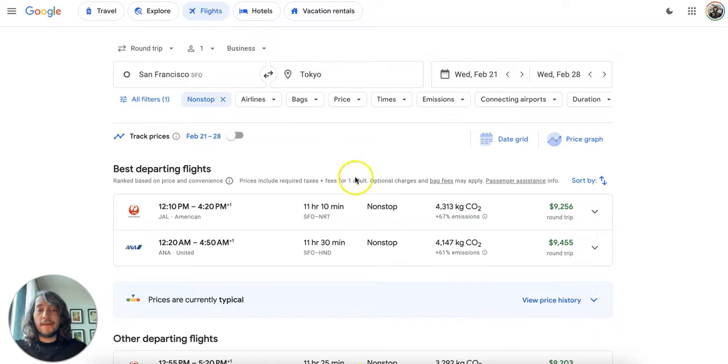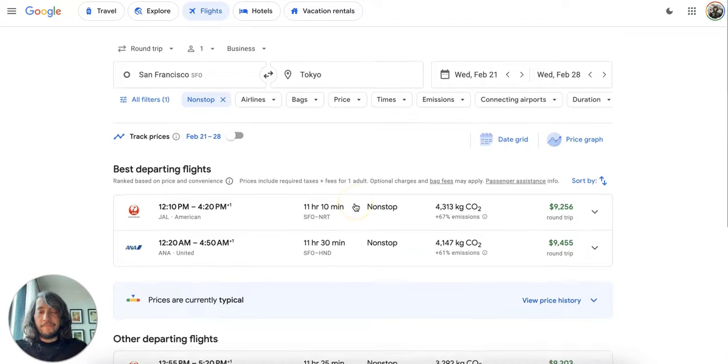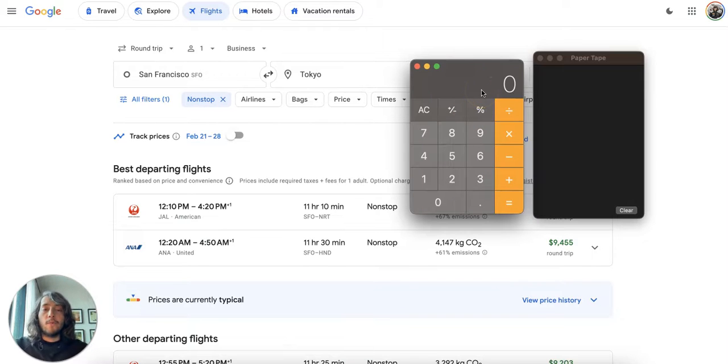So we know we can get, these are 2 alliances. JAL is One World. We looked at one of those. ANA is another one, or United, same price, right? This is the 1025 we were looking at, or one of these. But anyway, they're all roughly the same price. So let's just say a $4,500 one-way value if we take this and divide it by 2 per ticket, right? So it's crazy.